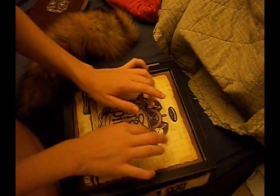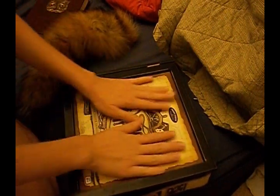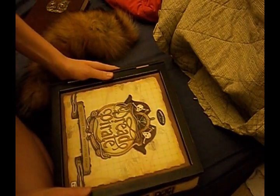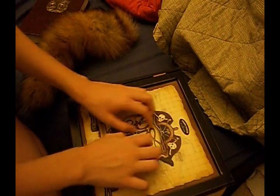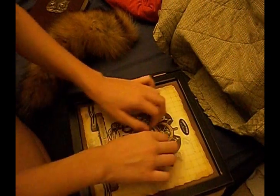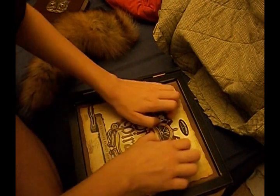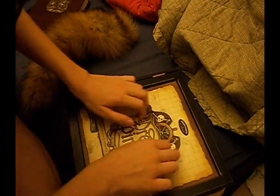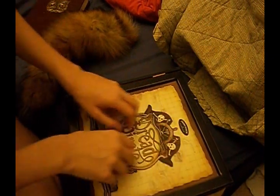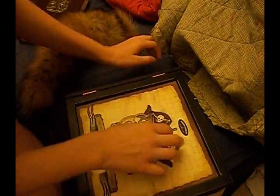Really fun game. And it's got this really great container box for it. And I hope you guys will like the sound able to make with it. And before you ask, I am wearing a dress.